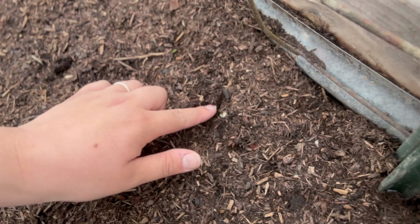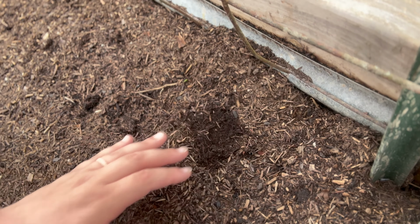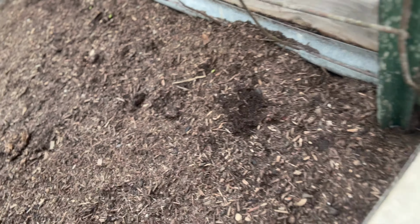Yeah, we've got one right here too coming up. That one was barely buried. I might bury that one a little bit more. There's one. But yeah, how exciting. We've got some peas coming up. Hey, Bobo, let's not touch the beds, okay?